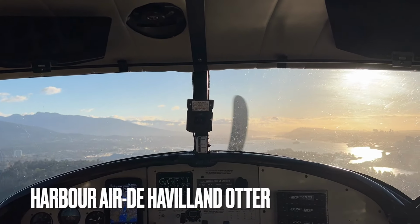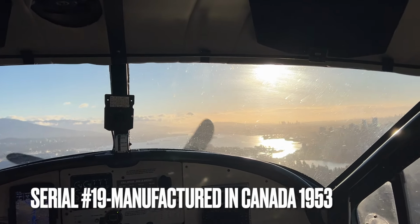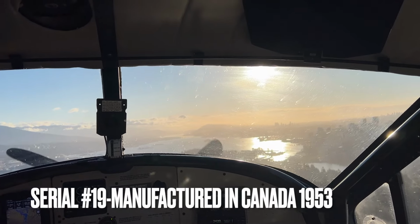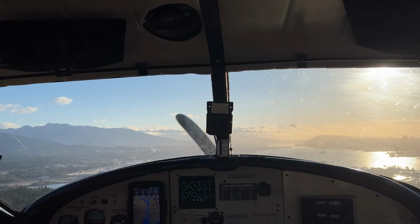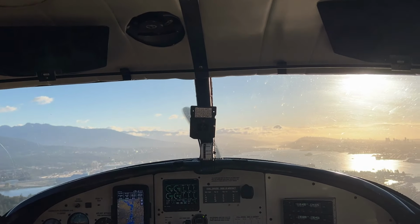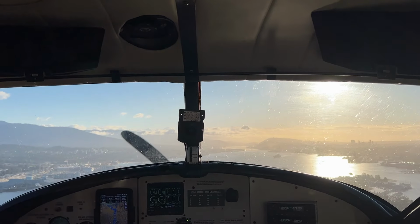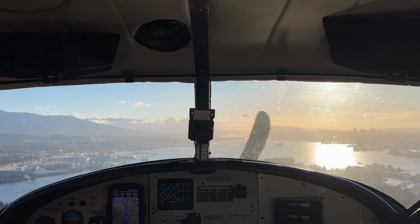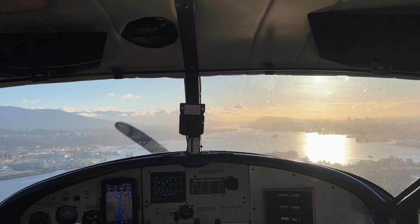This particular Harbour Air de Havilland Otter is serial number 19. She was manufactured in Canada in 1953, and the ident Golf Hotel Alpha Zulu was previously on a Harbour Air Twin Otter and was given to this otter in 2007 when it joined the Harbour Air fleet. Previous to joining the fleet in 2007, this otter had a career flying with many different airlines around the world.